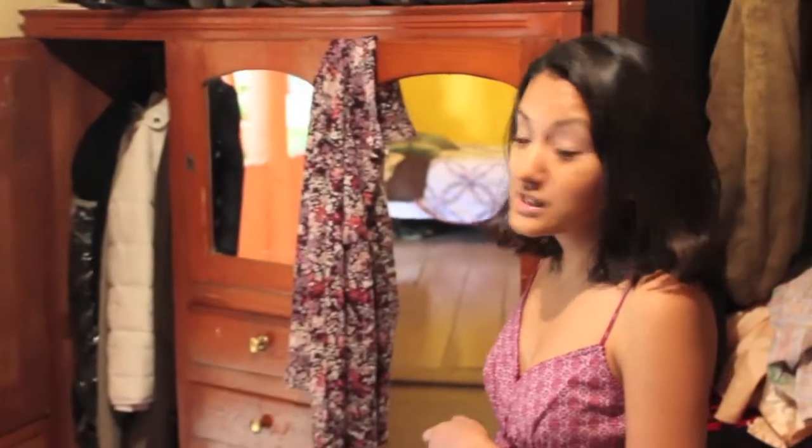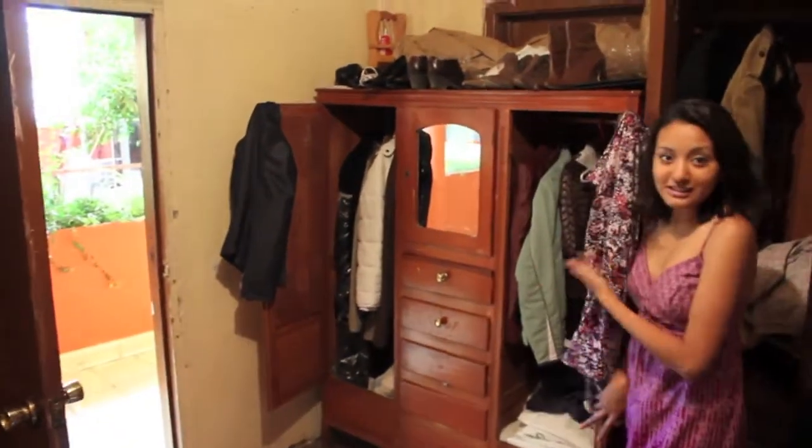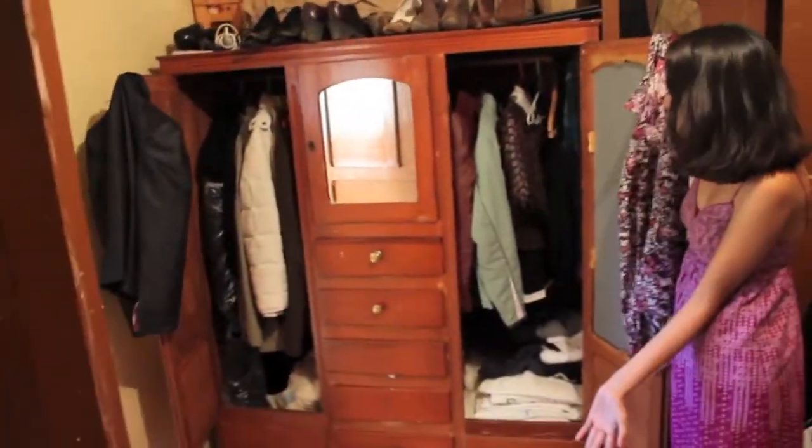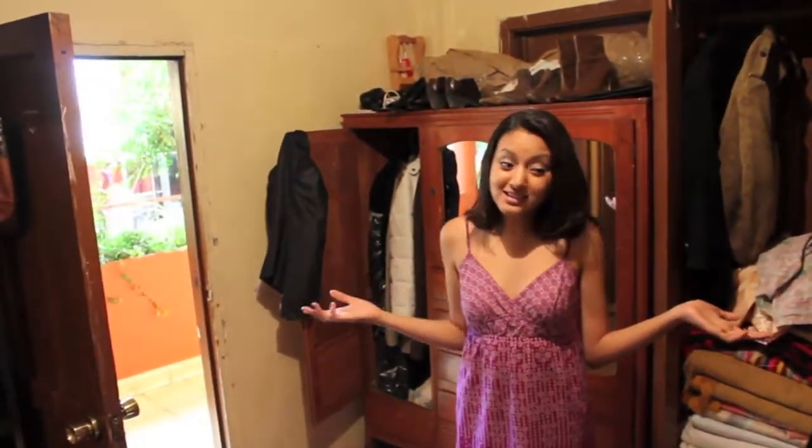So this is the closet space, and there's a shoe rack up here, some clothes hanging, as you guys can tell, and yeah. And that's pretty much it. It's just some closet space and a storage space. So let's move on to the next bedroom.